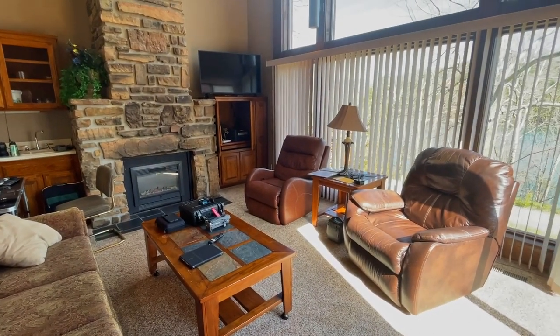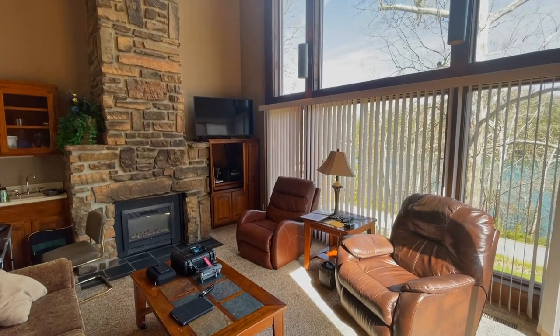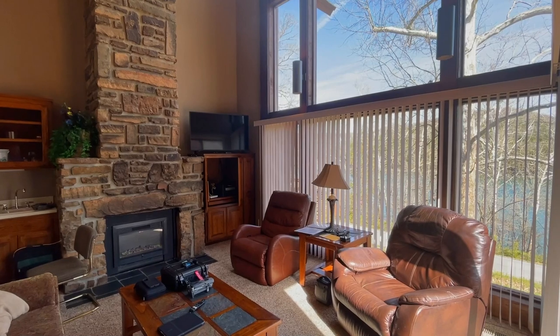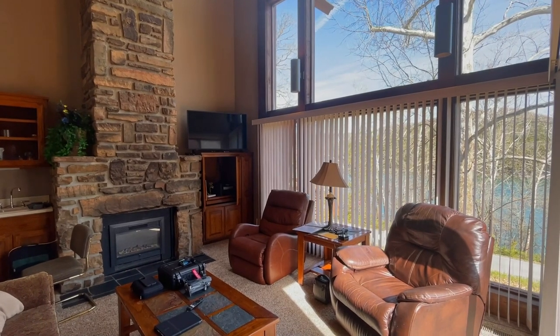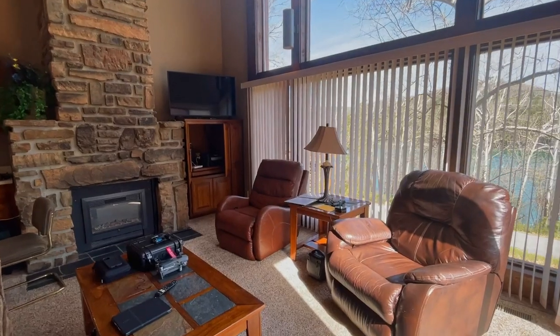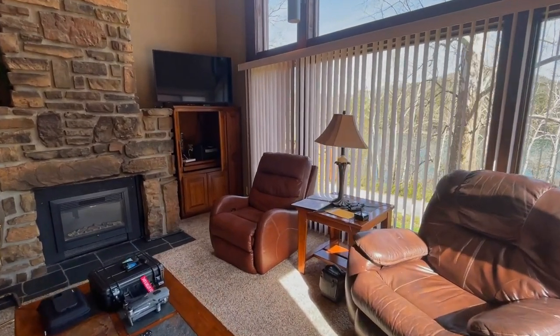Love the recliners. I wish Bluegreen would do more recliners in their average properties. You almost have to be in a presidential unit to get a recliner with Bluegreen.